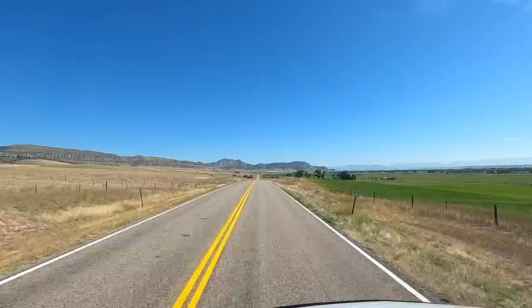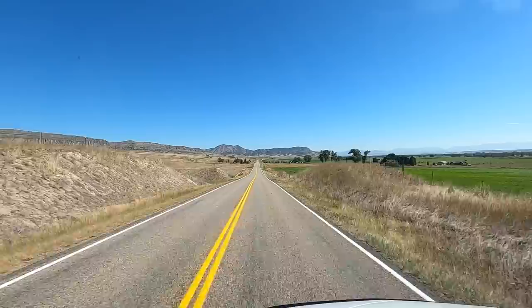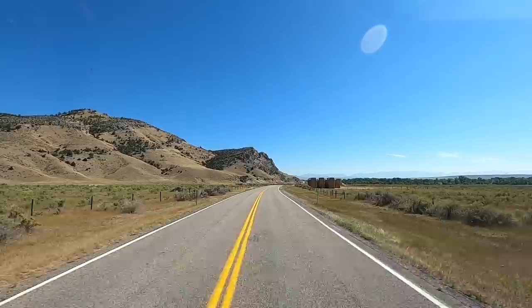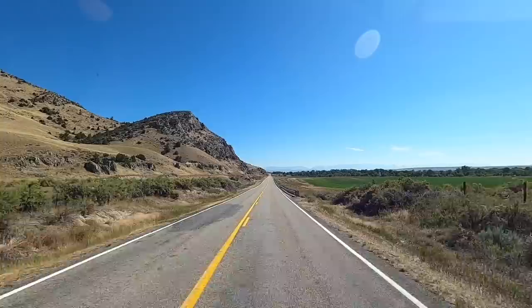Well, we should be getting closer. Up here will be Three Forks and I-90. Back in a few mountains. Off to the left, there's big mountains, which is Butte. And it's actually the Rocky Mountains. Continental Divide runs through here. Let's let the camera roll. Enjoy the view.